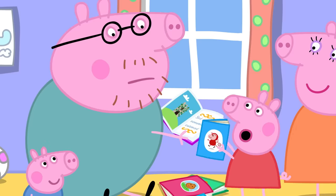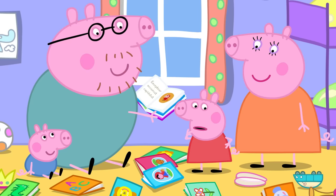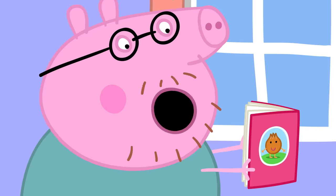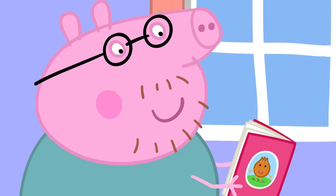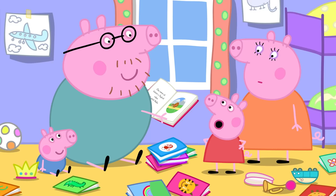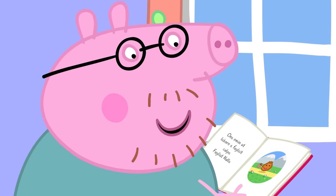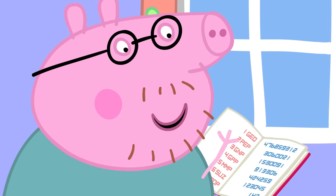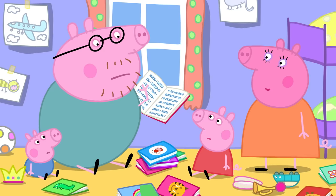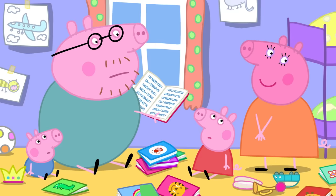Or maybe I can go as the red monkey. I love that book too. I can't decide. All the books are good. Why not go as Funny Onion from the book that Mummy Pig wrote? No, Daddy. It has to be a real book, not Mummy's book. Thank you very much, Peppa. Once upon a time, there was an onion called Funny Onion. 4768593 1 2. Most of Mummy Pig's book is one big long number. Yes, there were a few printing problems.